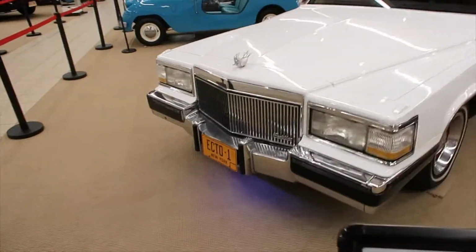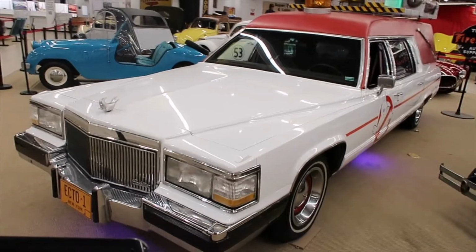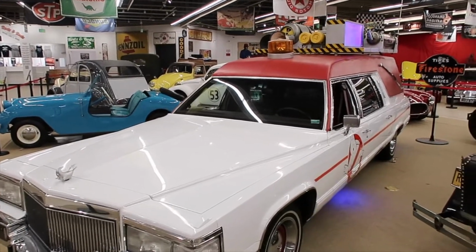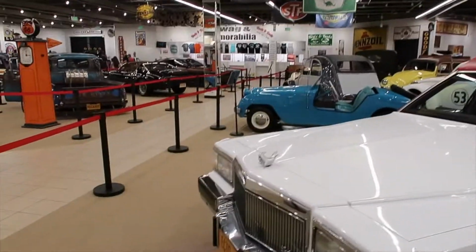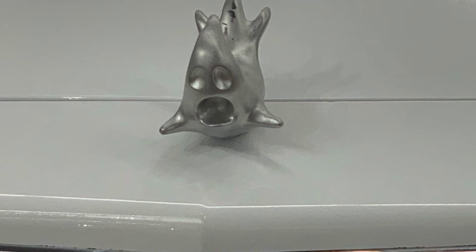Oh, no. This was in the movie. That was the one in the movie? It's one of four. Oh, sure was. It's a 1984 Cadillac Fleetwood hearse. I do like the little ghost on the front. That's funny. Screen used. There you go.